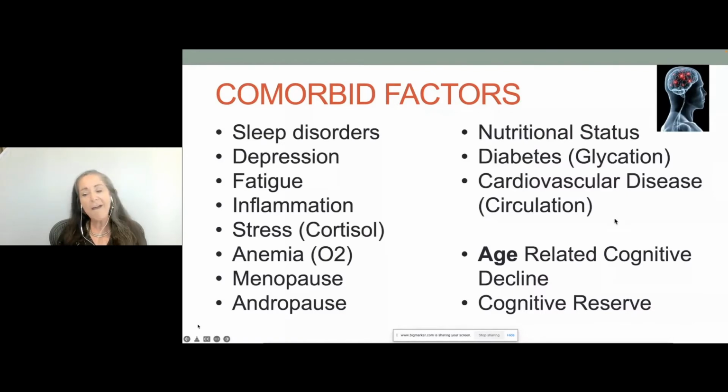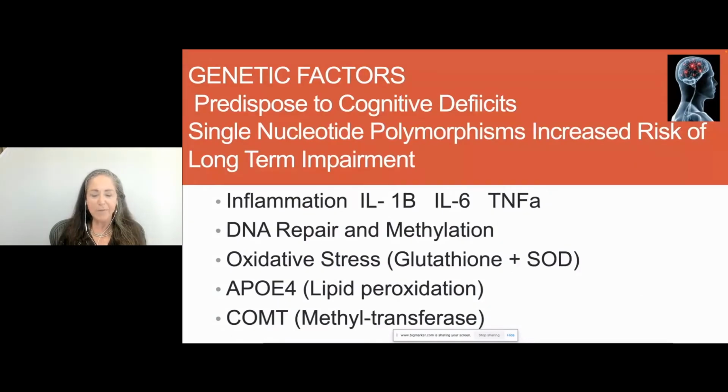And so on top of that, we might have age-related cognitive decline because the age demographic of cancer patients is older. And there we use the word cognitive reserve: how are they doing with how they use their brain enough to maintain cognitive reserve and cognitive function as they age. So genetic factors can predispose people to cognitive deficits and cognitive decline. Sometimes, if you know some of their single nucleotide polymorphisms, you might be able to identify them as a patient at higher risk. I'll show you what some of those are. And certainly family history would be important, and history of traumatic brain injury would be important.